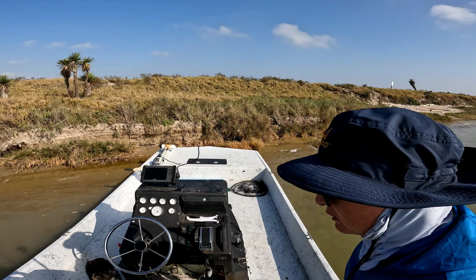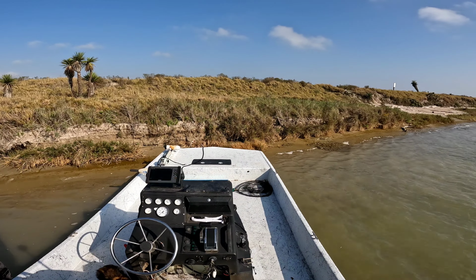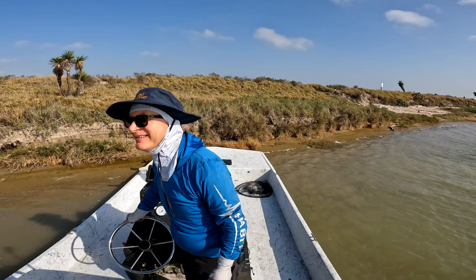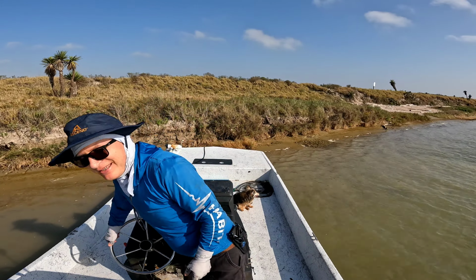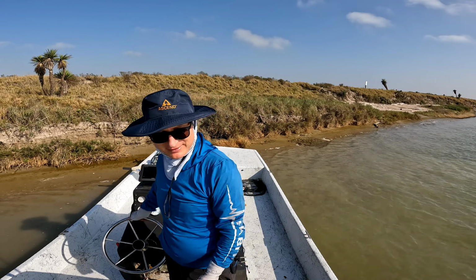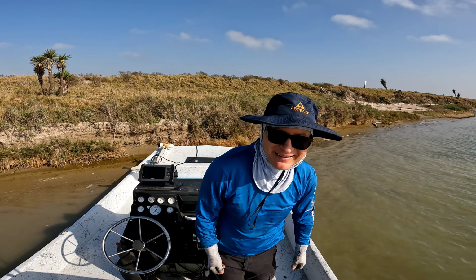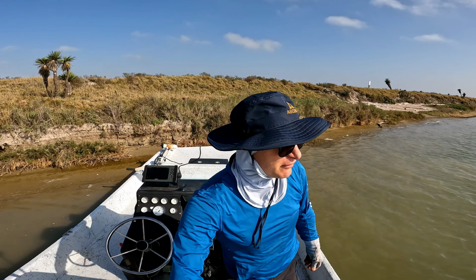Let me get the engine all sealed back up before we move. No water gets in the engine. Yeah, that's how it goes sometimes. And you got an older engine, man. But hey, it's still a beautiful day on the lower Laguna Madre, man. I'd rather be out here messing with this than sitting somewhere inside the house or at work. But yeah, this is gonna be the video, man. Me trying to make it back to the dock with no engine.